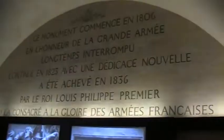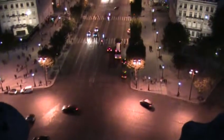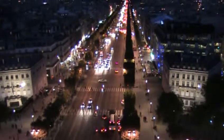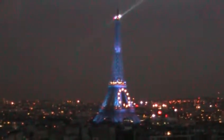You can actually go to the top of the structure. More specifically, walk up. 284 steps to be exact. Before arriving at the top, you first arrive in the attic, which gives a bit of history about the structure. Afterwards, you arrive at the top, which gives you a breathtaking view of Paris from one of its most central points. Paris being a flat city, it's very easy to get a great view of the surroundings, including the famous traffic circle of the Place de l'Étoile.